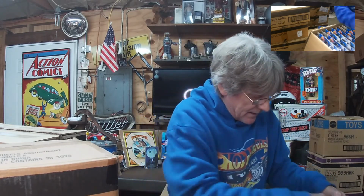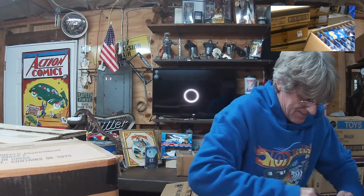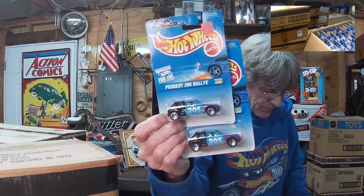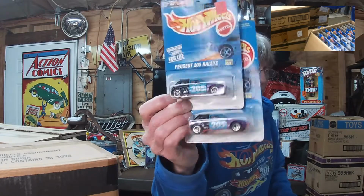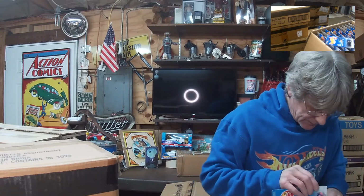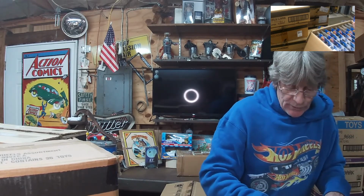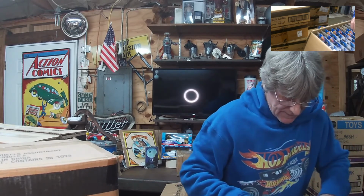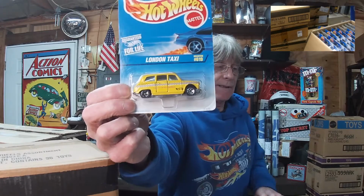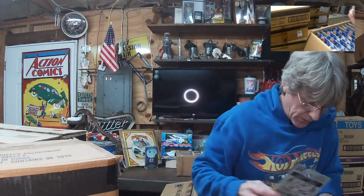Here's a car a lot of you are probably wondering about. It's the Peugeot Rally. You notice the 2 different colors, right? One's pink and one's chrome. I forget which one was the China case. Let me put these back in here. I got another one here that'll remind most of you guys about these China cases. The London cab, London taxi. That was another cool one. I got a bunch of them.